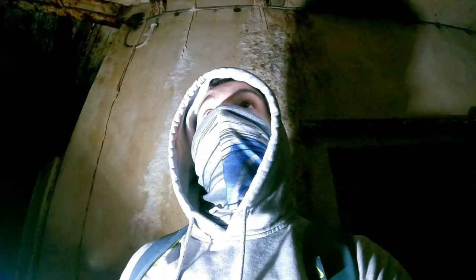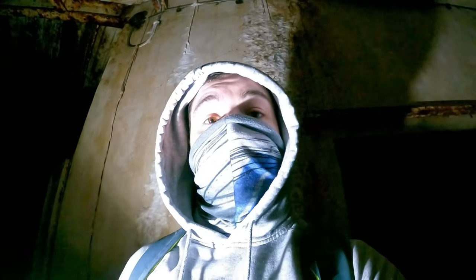So I assume this is the biggest turret they had in here. We haven't seen such a big complex yet inside of this bunker system. This is the biggest tower, I think, the biggest turret.